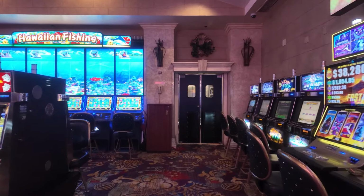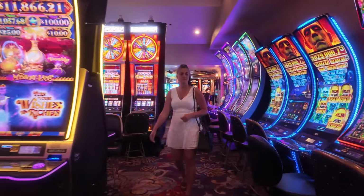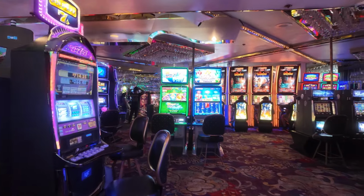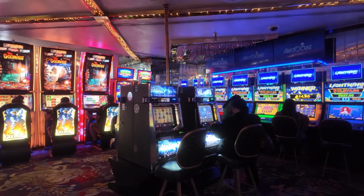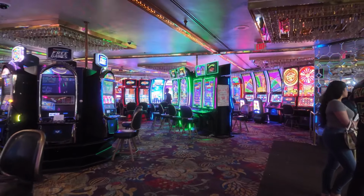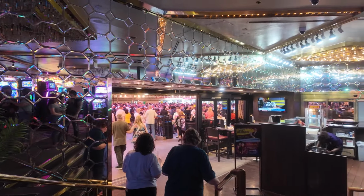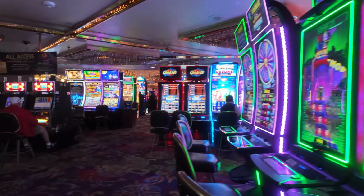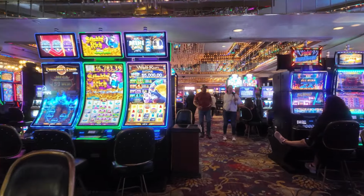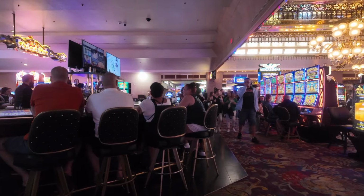Okay. So this is the huge slots again. That is being a feature here in Las Vegas. They have huge slots. A lot of slots. Okay, so that is the exit to the Fremont Street. Then again, we'll go around here. Because I want to show you that there's a bar in here. There you go. There's a bar.